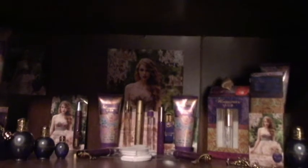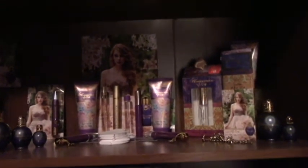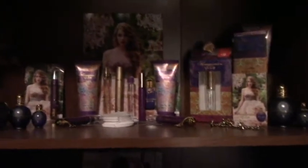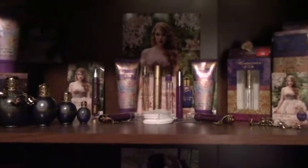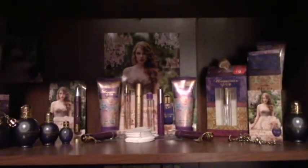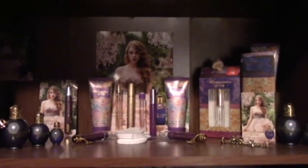If anyone is wondering about these little backdrop things that are on all three, those actually came in little plastic bag sets that you could have gotten with Taylor Swift when they first came out. So that is all for my Taylor Swift collection. I do have more stuff, and if I find more stuff, I'll do a refresh video to show you guys. But that is everything I have.